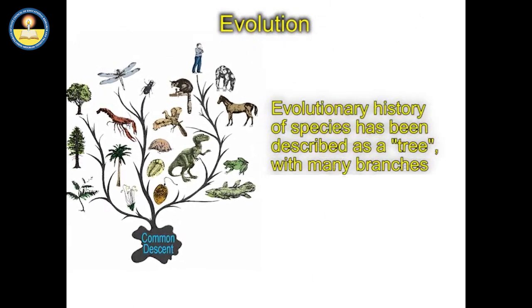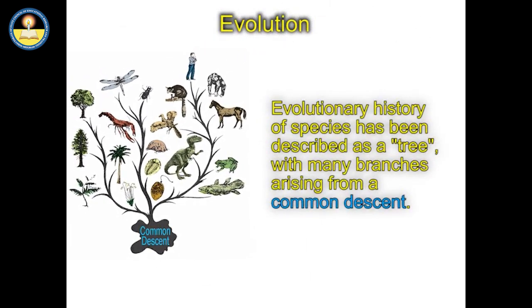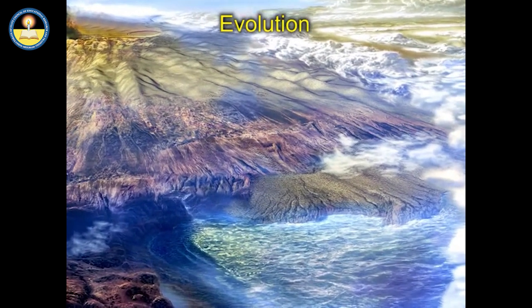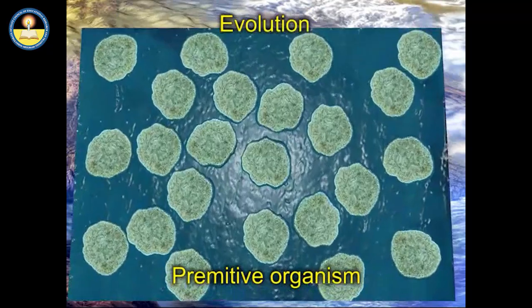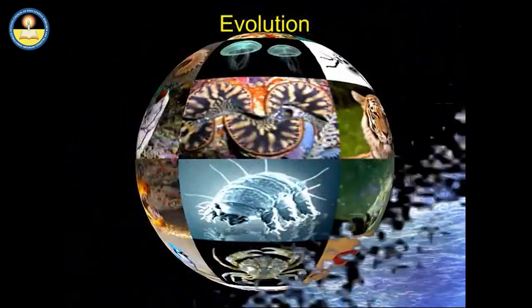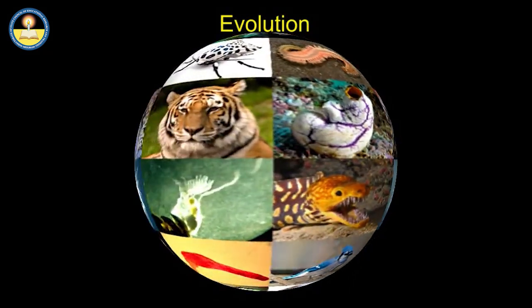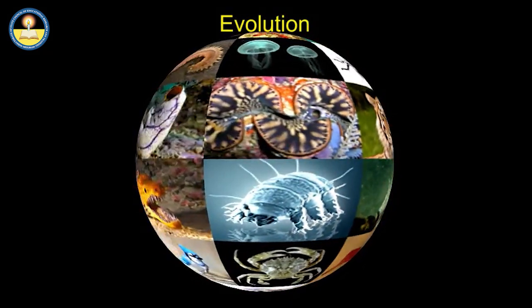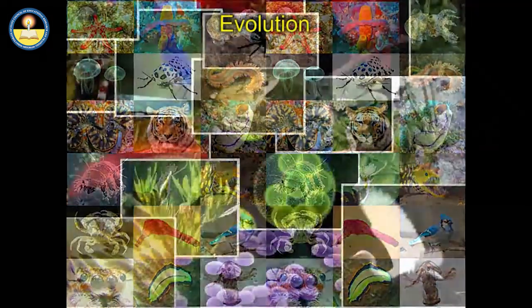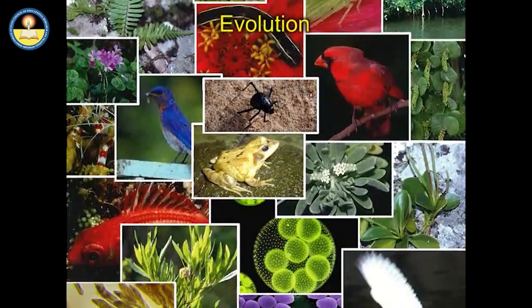Evolutionary history of species has been described as a tree with many branches arising from a common descent. Evolution refers to all the changes of life on Earth from its very beginning to the diversity today. Many theories have been put forward by various scientists to explain the evolution of organisms.